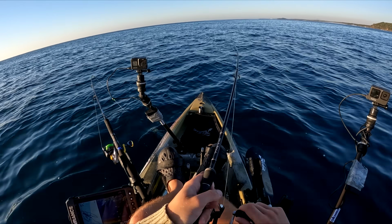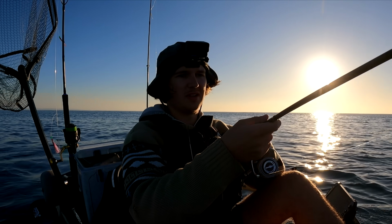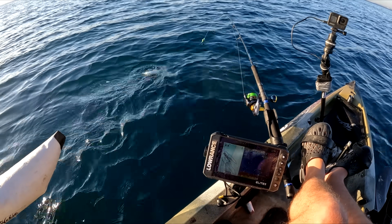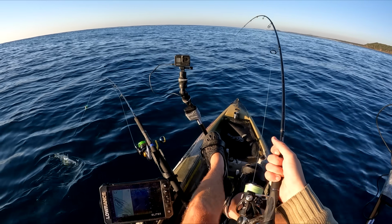We're getting close to him. Definitely getting close to him. See if we can get him. He's going to go down again for sure. These things have so much fight compared to fish I'm used to. That's a good tailor. Look at him, he's just coming along for the ride. Getting a spectator position of this fight. He's got to be getting close.